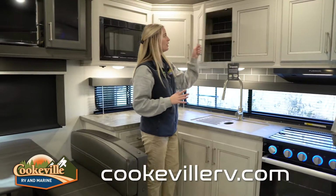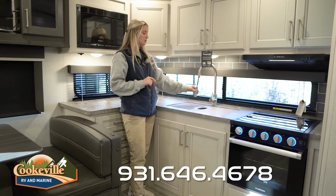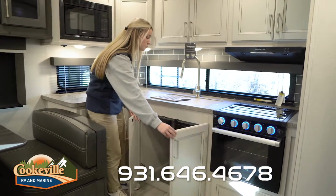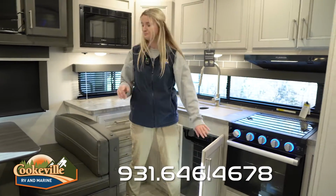Over here, we have more overhead storage for all your glasses, pots, pans, anything you want. And down below that, we do have our sink with a retractable sink nozzle, and they've given you a drying rack. Underneath our sink, we have a very large storage space. This is perfect to throw your trash can in, cleaning supplies, anything you want in this kitchen area.